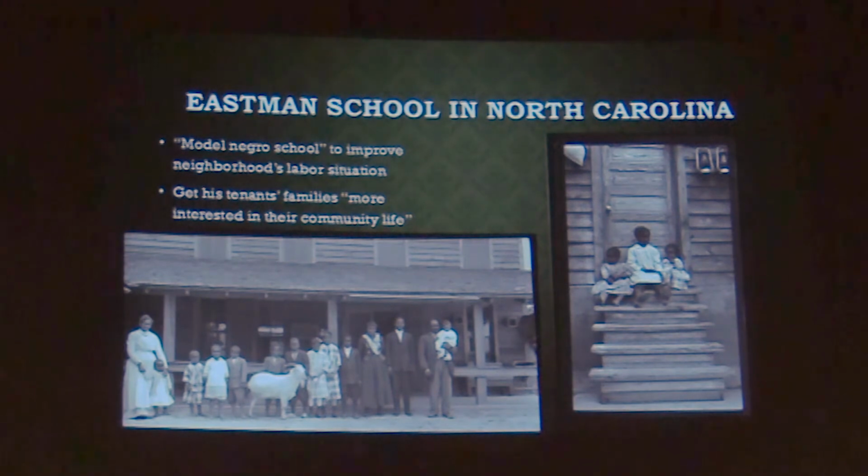Another neat thing is that Eastman was giving shape in 1919 to another Eastman school. Here in Rochester, when we hear the term Eastman School, we automatically think of the School of Music. But down in North Carolina, where the African-American tenants lived on his Oak Lodge property, Eastman built a school for their children. He wanted their labor situation to improve. He wanted them not to be taken advantage of. He wanted them to get some real-life skills. So he spent the year giving shape to the North Carolina Eastman School.